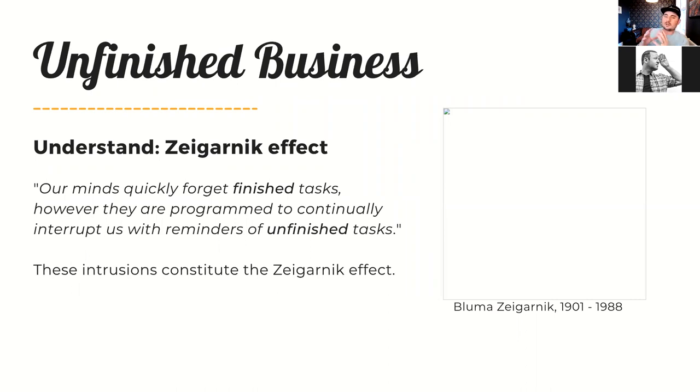So we want to look at the psychology first before I dive into how to use an open loop email and what it really is and how it works. We'll look at the psychology here.